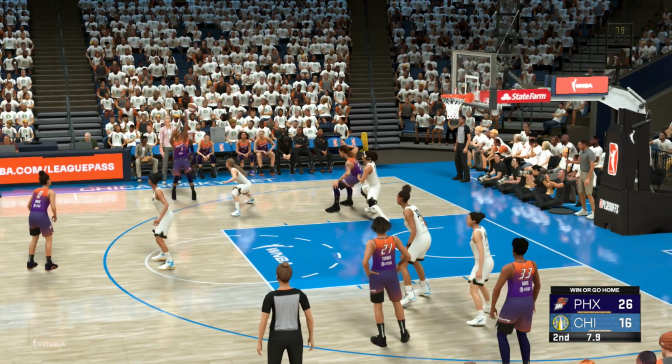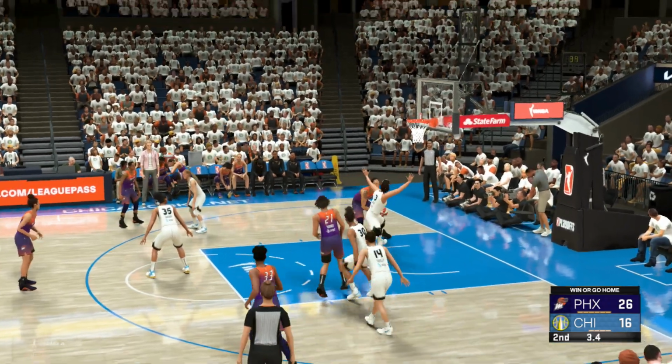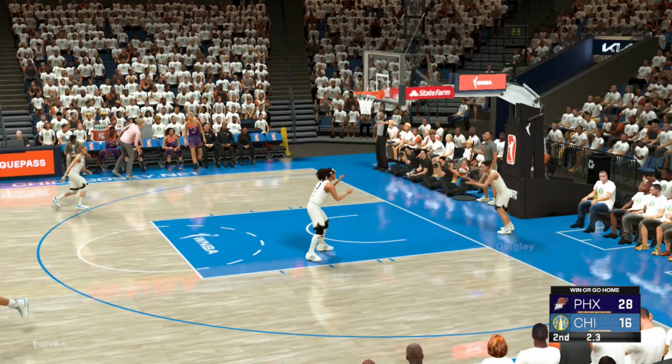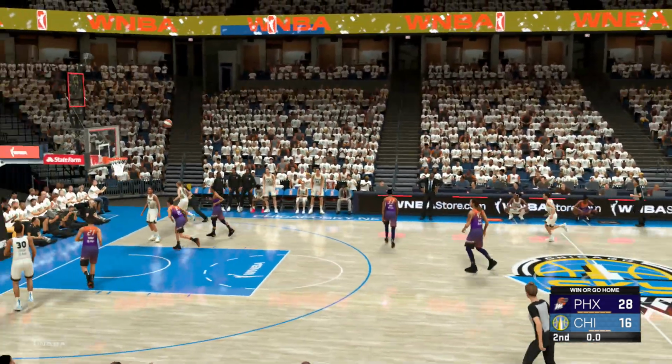Now here's Turner. She's guarded by Alemán. Here's Griner. And the Mercury tack on to the ball. Nothing better than a hustle play like that. Gets the whole team amped up. Sets the example for everyone.